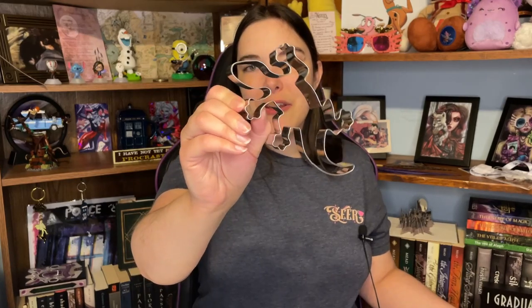Oh, perfect. Okay. So we have a cookie cutter and it's shaped like a newt so that our ginger cookies that we make, we can make them ginger newts. That is perfect. I love that. I love it so much. I love that the stuff kind of fits together and goes together. It's so fun.